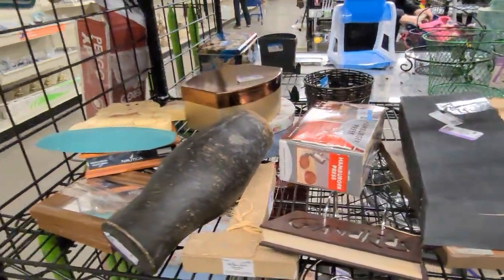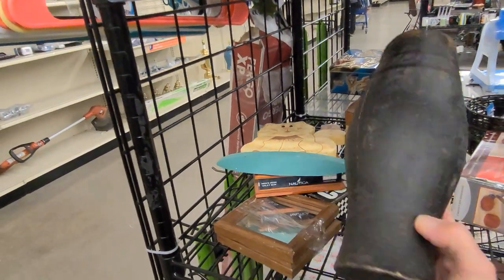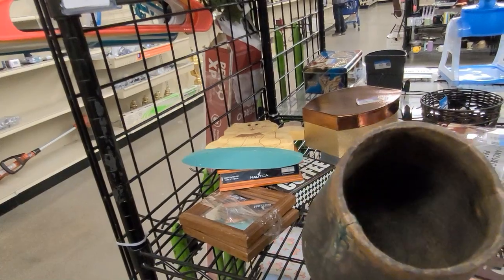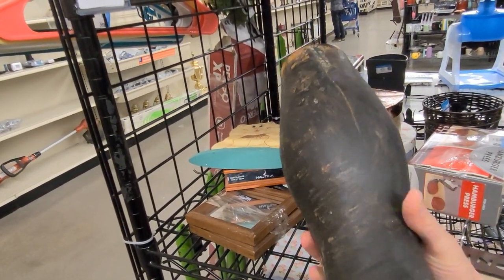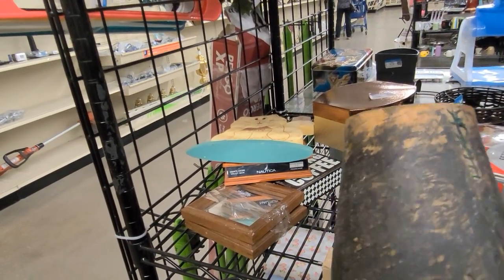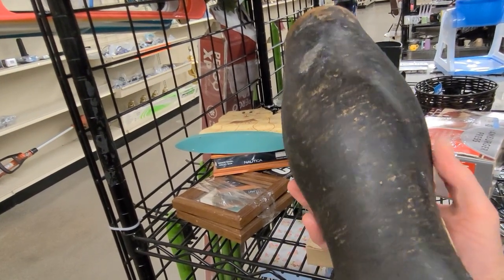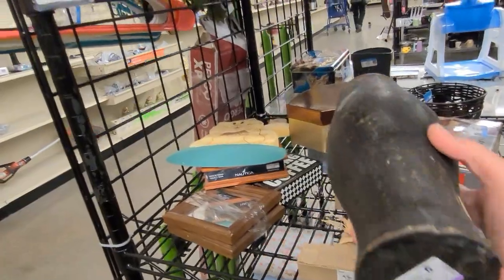This is an interesting piece. I think it's a vase. It's really lightweight. Possibly balsa wood, and the top has some sort of stitching in it. That's so interesting. I do like the weird and wonderful, and it sells really well for me. So for $2, we'll take that.